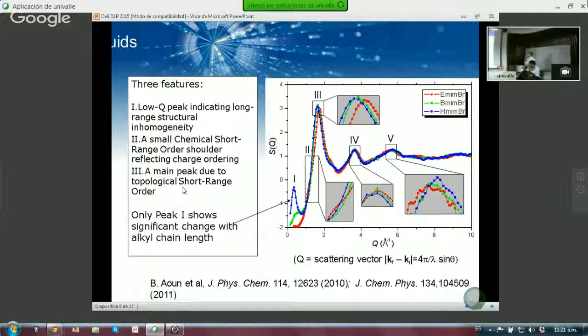And one thing which stands out immediately is that if you make the alkyl chain a little bit longer, you start with 2 carbon atoms in the chain, put 2 more carbon atoms to make 4, 2 more to make 6, you have this peak at very small wave vector Q coming up dramatically as you increase the length of the alkyl chains, whereas the other ones, which are due to the overall structure of a liquid, aren't changing too much.